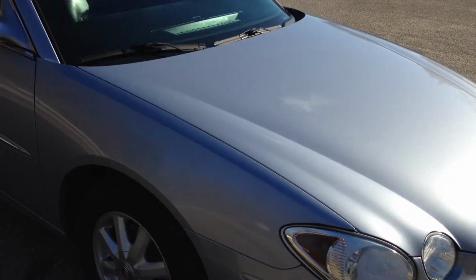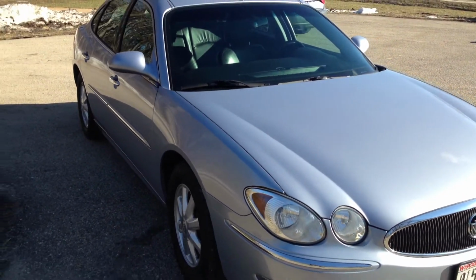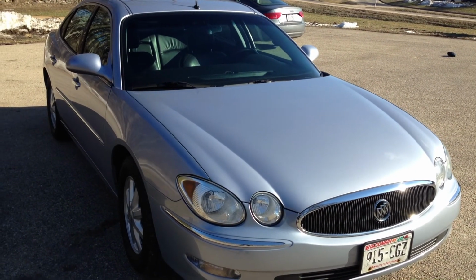So, yeah, a really good car. Hate to see it go, but I'm hoping it'll go to a good family or a good person who can take care of it and give it a good life like I have.